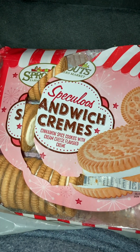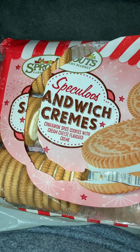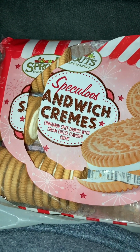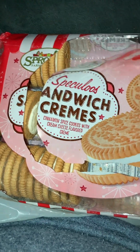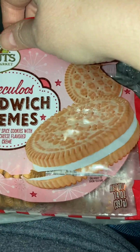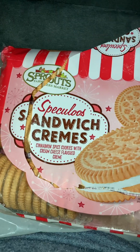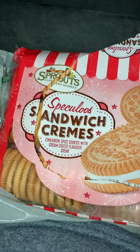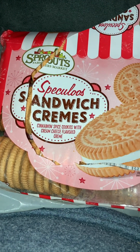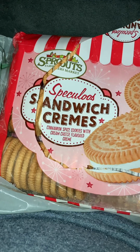I didn't see an actual regular price anywhere, so they're probably a Sprouts store brand. I don't know if you can see that, but Sprouts Farmers Market. They have their own store brand like Trader Joe's does, or Target has, like Archer Farms, Market Pantry and Good & Gather. They have their own store brands.